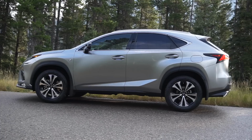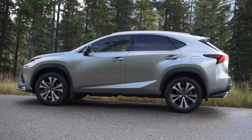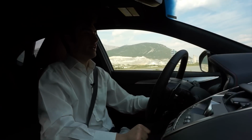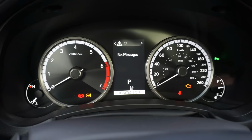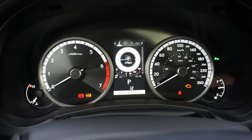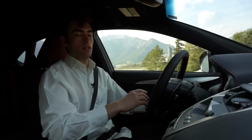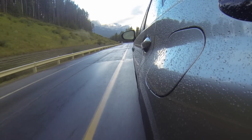I really like that. This NX F Sport lacks a feature that you would find in pretty much every other F Sport, and that's the digital dash. We don't have that here. We just have the tach on the left and the speedo on the right with the 4.2-inch screen in the middle. That is a bit of a shame. I really would like to see that feature here. This car has ample performance, but it's not a driver's SUV.